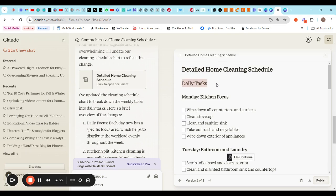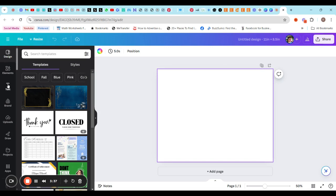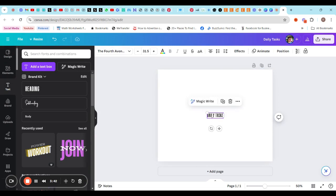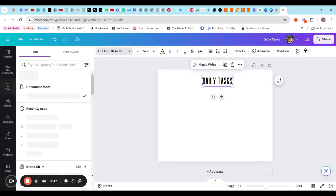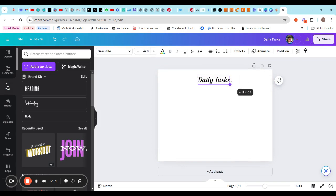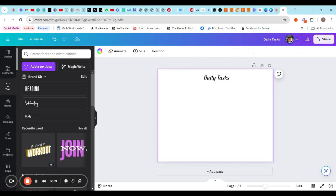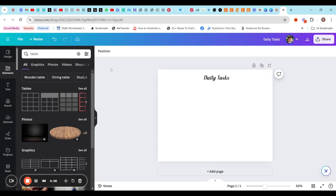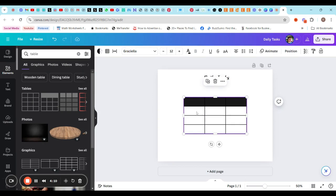We will put the daily task here at the heading. So we go into text and insert the heading as daily task. I would like to change the font, so I will use this font, which is really nice. As I said, I will keep this as simple as possible. Now I will go into table and see what I get.